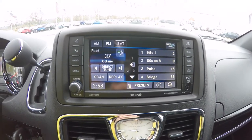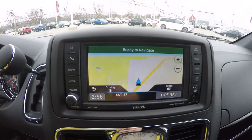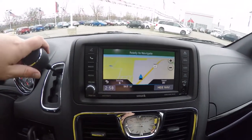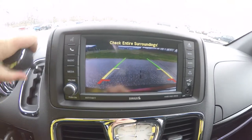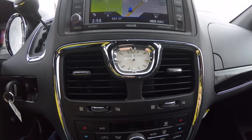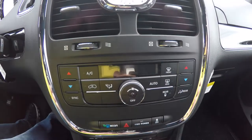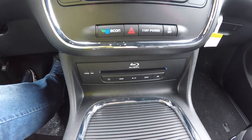Uconnect 430 with a navigation system. The vehicle is also equipped with a reverse camera with guidance lines. Moving down, you have your air vents and analog clock, dual zone electronic front climate control with rear climate control. Plus got your Blu-ray player.